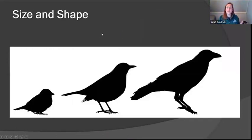So again, even if you don't consider yourself a birder, I think we all pretty much know generally what birds these are just by their shape. So if we started with the smallest one, you would say what type of bird? It's a sparrow or some sort of small bird. What about the middle one? Got those droopy wings, big feet. It's a robin, right? And this big one with the big chunky bill, it's a crow, right?